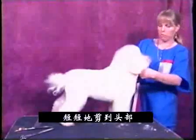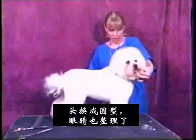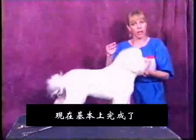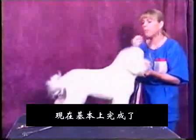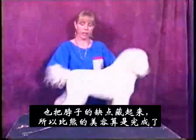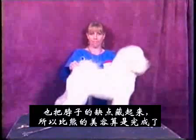We have a chest. We pulled tightly into our head. We changed our disco dog head into a round head. We cleared out our eyes. We layered our head. We cleaned out our upper lip. We flared our tail. We faked our neck. And there you have the show Bichon Frise.